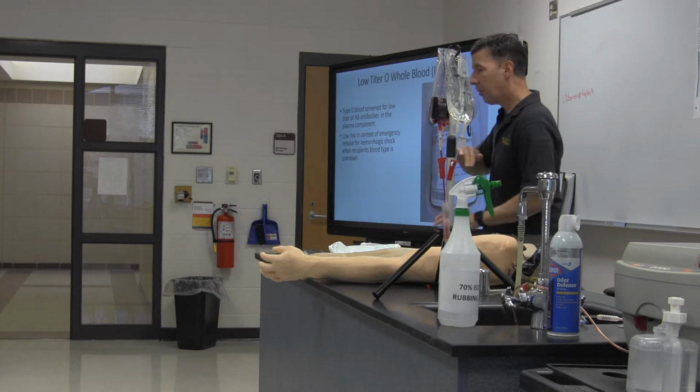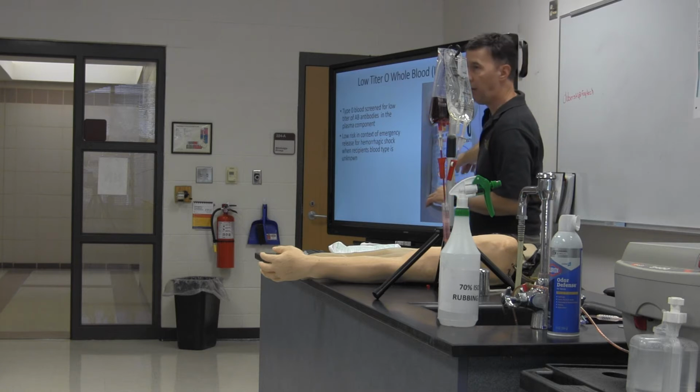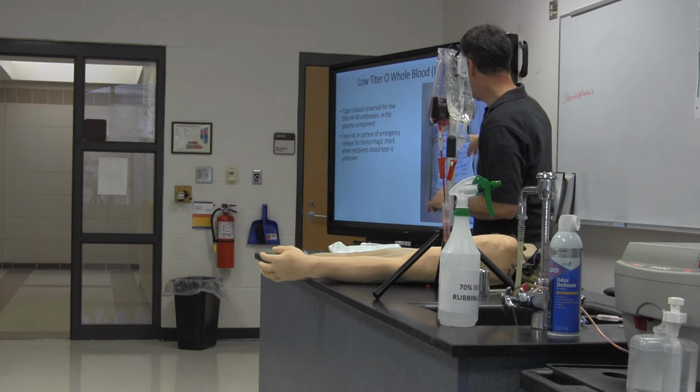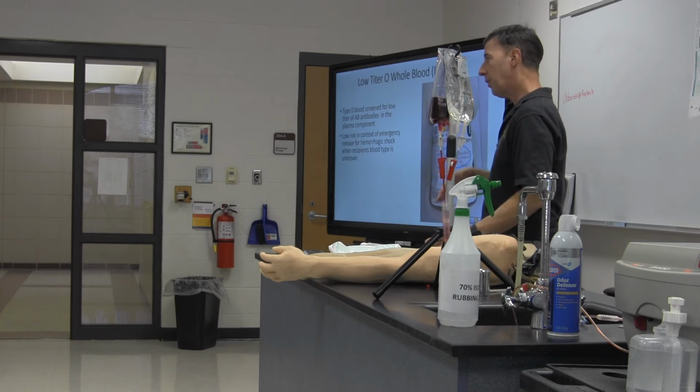But the hundreds of thousands of patients in the military experience have gone to this titer level and not had any significant reactions or hemolysis. So it's very low risk. We don't need to know the patient's blood type. We carry the type O blood.